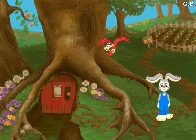Hi, boys and girls. I'm Mr. Hopsalot. Welcome to my home. It's my summer vacation, and I've got some very exciting plans. But first, let me show you around. Over there's my family's carrot patch. You can explore my yard to find lots of fun surprises. When you want to go back to the previous screen, just click on the red bird.